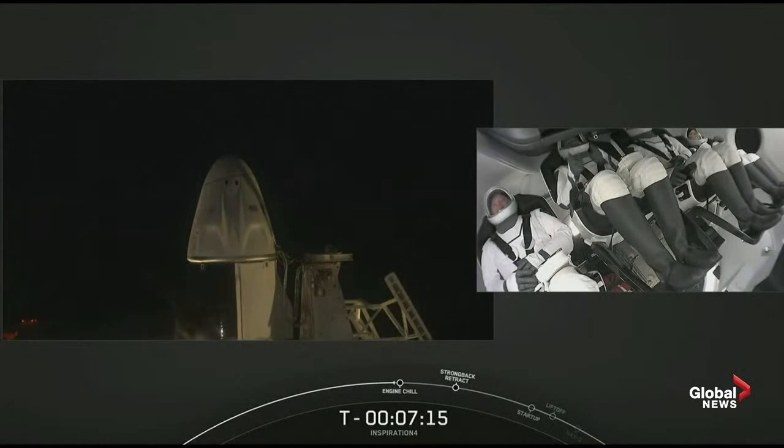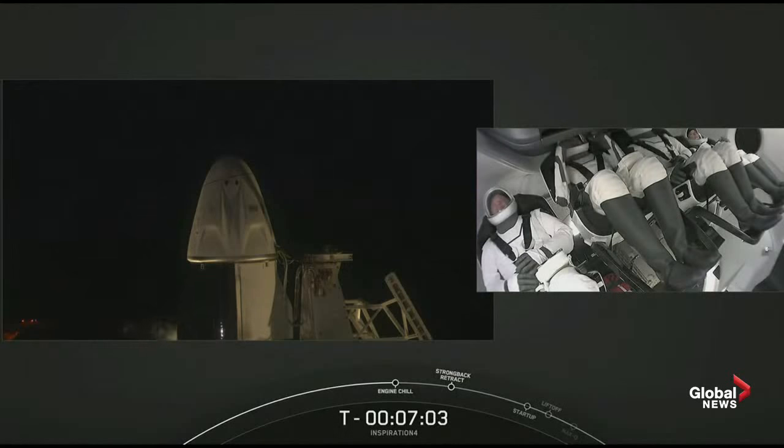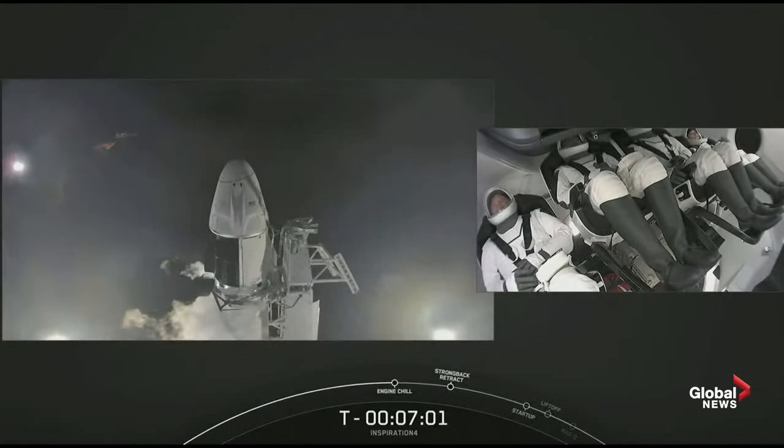There's that crew there on your screen. On the far left seat is Chris Zembrowski. Next to him, Dr. Cyan Proctor, the pilot. Next to her to the right, Commander Jared Isaacman. And to the right of Jared, Haley Arsenault, the medical officer.